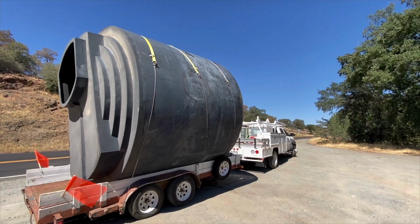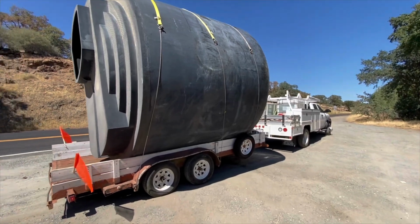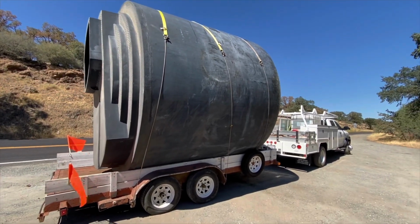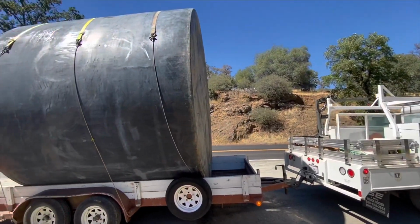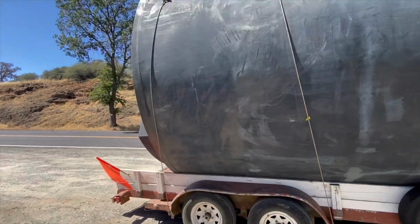You can see this is quite a big load here. It's very big. I've got the flags on the back. Hopefully I don't get stopped by CHP. It is a wide load. I think we're all strapped down here. I've got 3 straps on it.